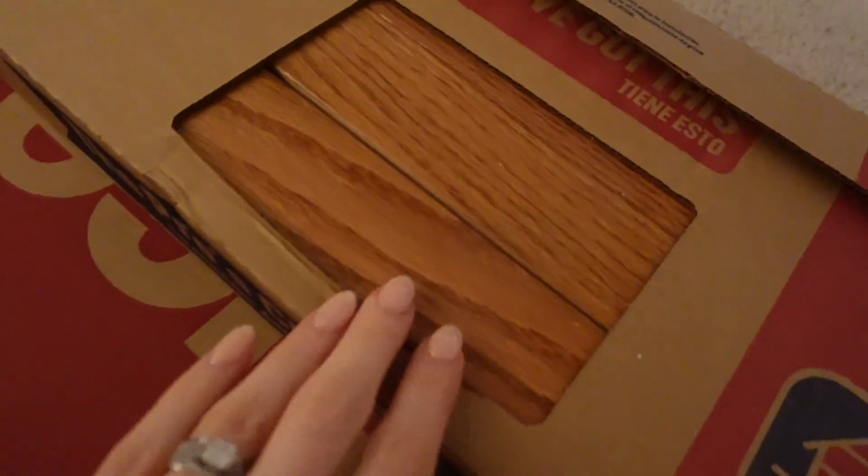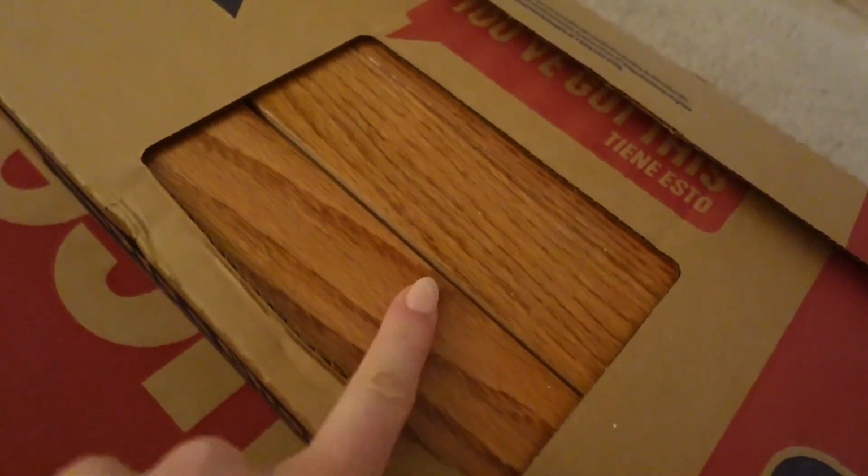Well, as you can see, things are happening. The flooring arrived from Home Depot this afternoon. I don't think the box has a picture of it on it, but let me look just to be sure. Ooh, I can show you. This is the color that we're gonna go with. It's just kind of, I think it's oak.